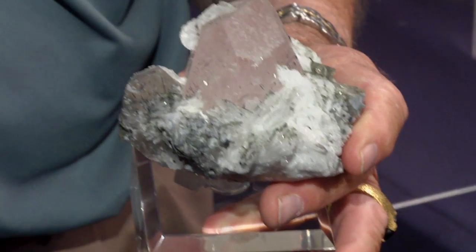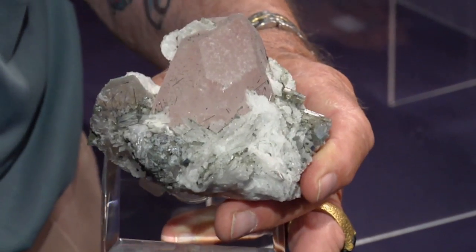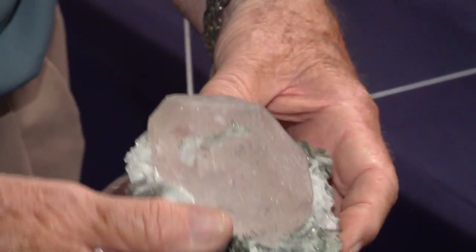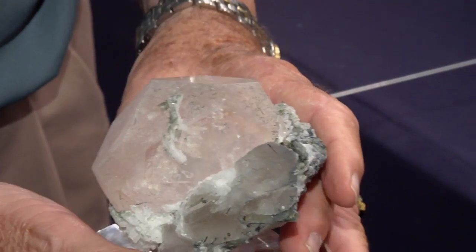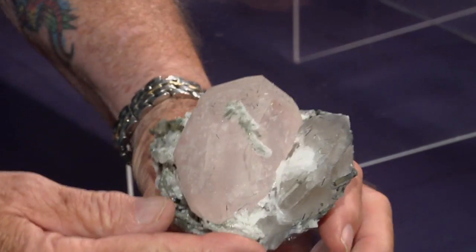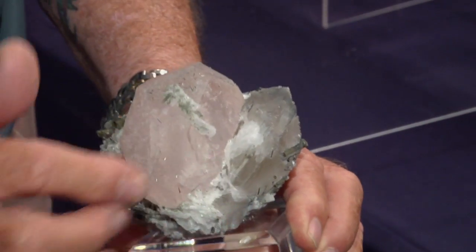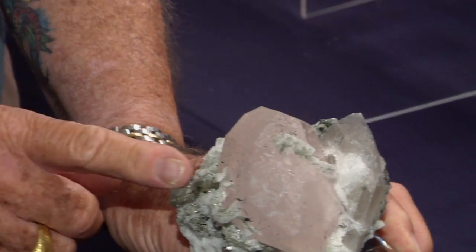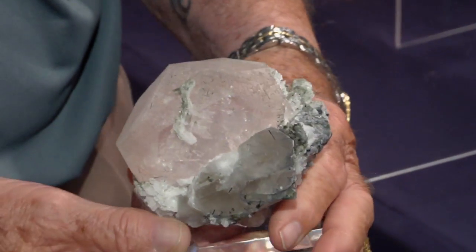There's a haze running through it, but it's nice, and there's no crack in it. It's all these beautiful termination faces on it. Then it's combined with a nice smoky quartz here. You have a little bit of white albite here, some white albite there. You have some tourmaline here. So it's a beautiful small cabinet specimen.